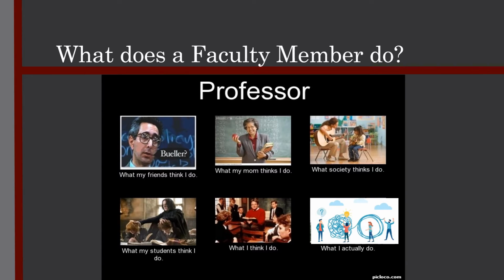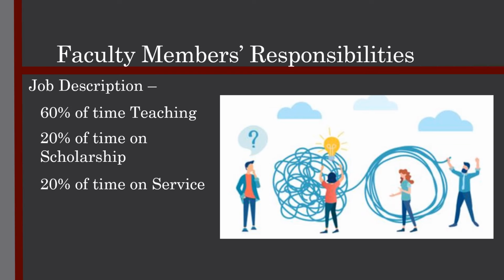So what does a faculty member actually do? What is the job description for a professor? Many of us have many ideas about what actually goes on in the role of being a professor. However, the actual job involves putting all of these roles together. And so let's talk a little bit about what a faculty member actually does. What does their job encompass?